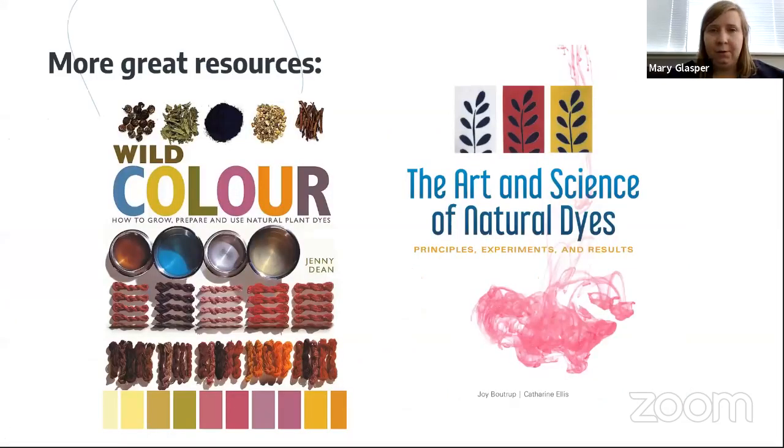And I also would recommend a couple of books that I've played around with. Wild Color, which is one I borrowed from a friend, but this one, The Art and Science of Natural Dyes. If you are like me, predominantly a science person, but with some artistic tendencies or interests, I think you would love this book because it's a team, Joy and Catherine. Joy is a textile chemist and Catherine is an artist.